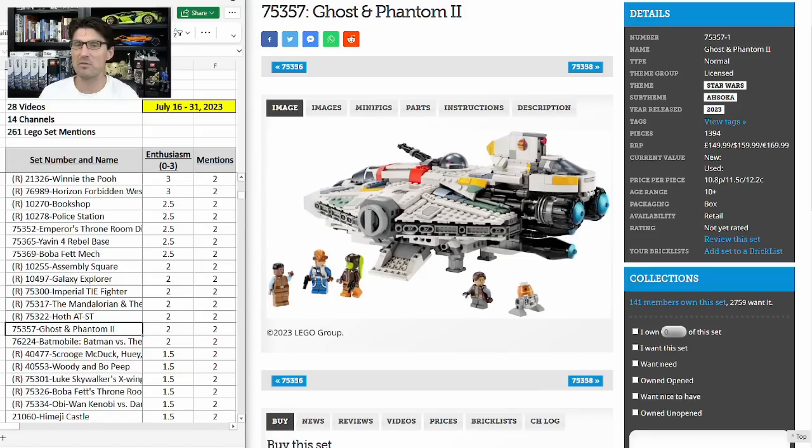Oh yeah, this set, the Ghost and Phantom 2, 75357, that is coming out very soon. Also an E-score of 2, so it's getting some mentions before it's even released. And I just don't know yet. I'm in the middle on this one. It's very expensive at $160, which means when we do find it on sale, it'll be at the retail price that it should be. So I think it's going to be a pretty high buy-in price.